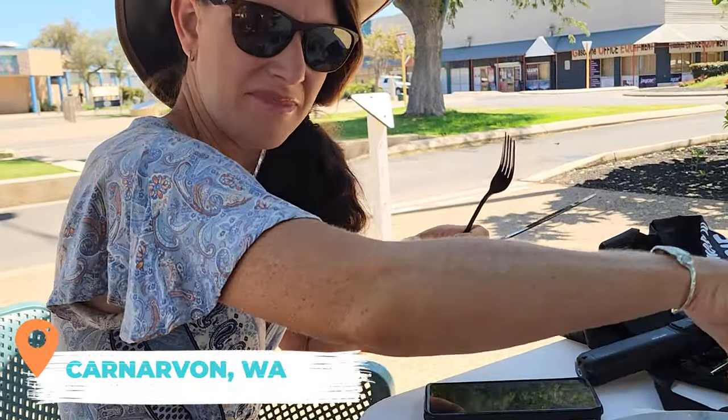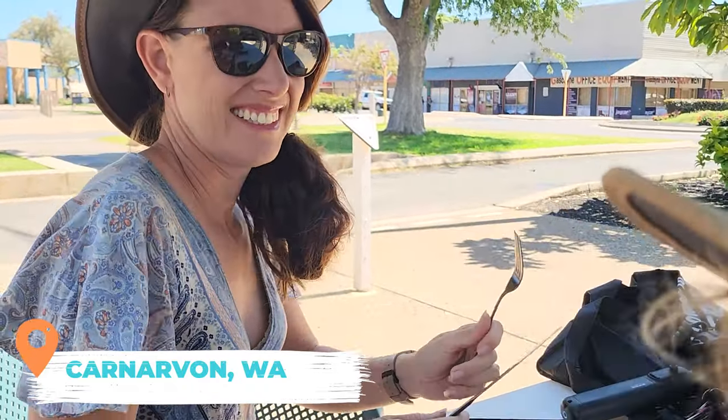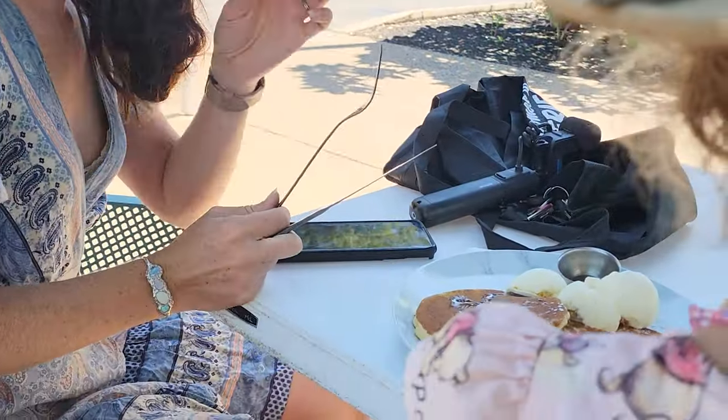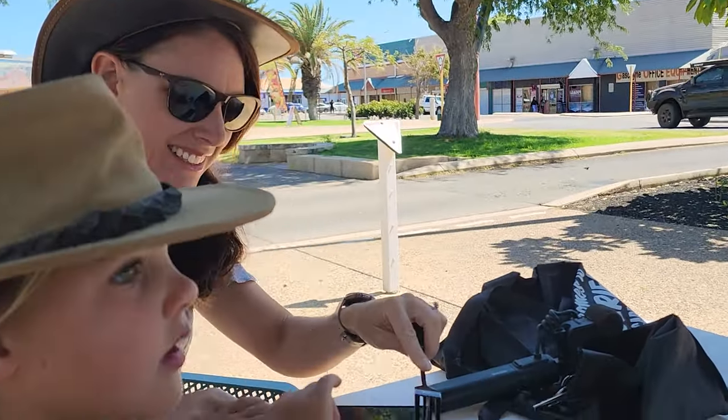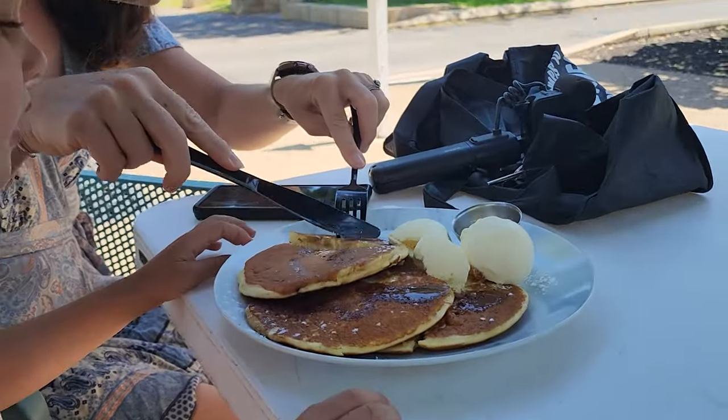Breakfast in Carnarvon. Well, yeah. Quickish. What is it? I don't even know where we are. Some little cafe next to the surf shop. Yeah. Some basic pancakes.